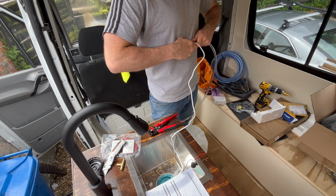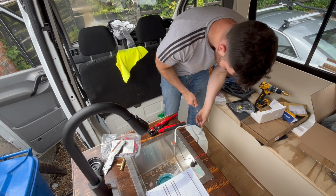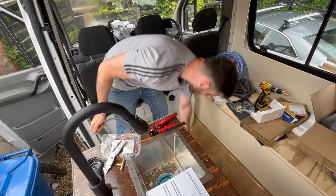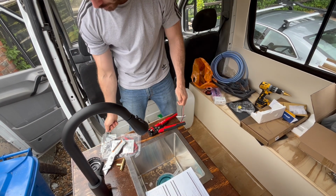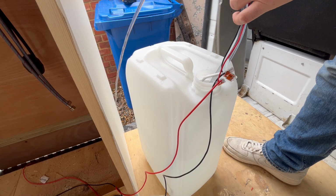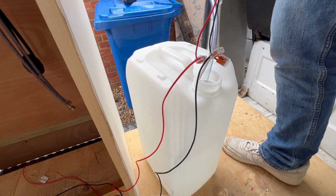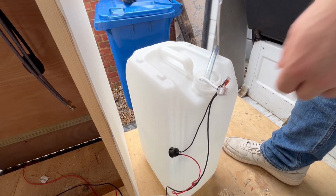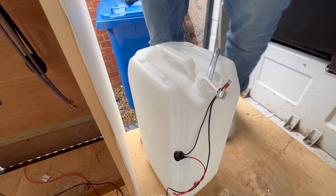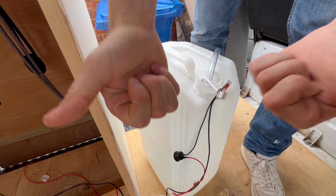This. Absolutely fine for the time being. Chuck that in there. Moment of truth. We've got flow, baby. Switch. And the flow is very decent. Very decent for a tiny little pump like that. We're laughing, mate. Anyway, I've made everything wet now, but now I can make a hole for the switch and plumb everything in, and then we're laughing.